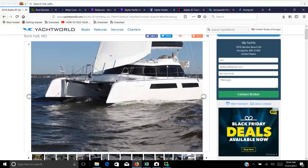So anyhow, looks like he's got the helm off here to port. And, well, that's what we can see in that picture. Let's go on to the next one.